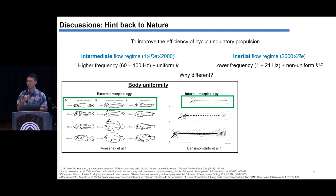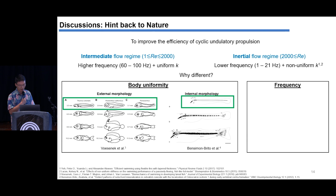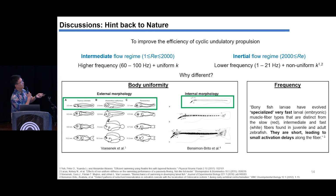So it's more non-uniform. And similarly, if we look internally for this baby fish, their internal supporting structure is called a notochord, which is uniformly stiff. Okay, and when they grow up, this structure is further developed into these discretized vertebrae linked by soft joints. So they could change their stiffness distribution. And another supporting piece of information from anatomical study is that scientists have found out that bony fish larvae have developed very specialized muscle fiber types, so they could enable very short time delay along the signal transmission.